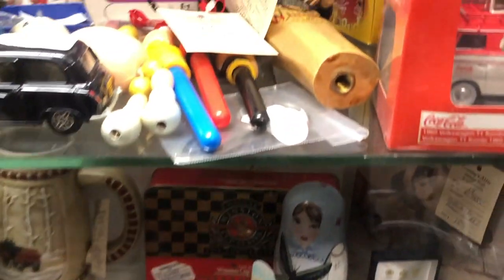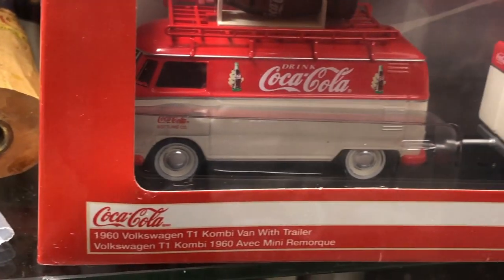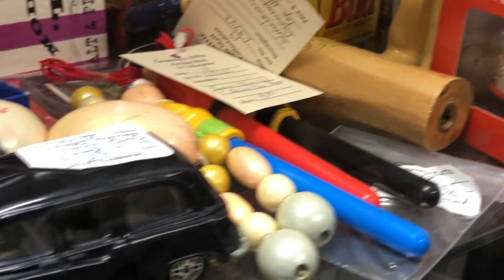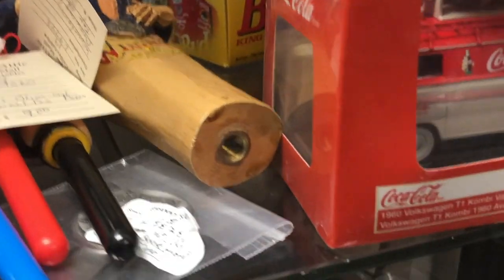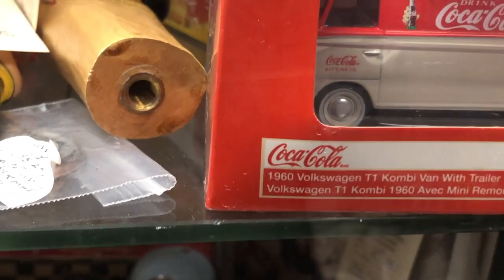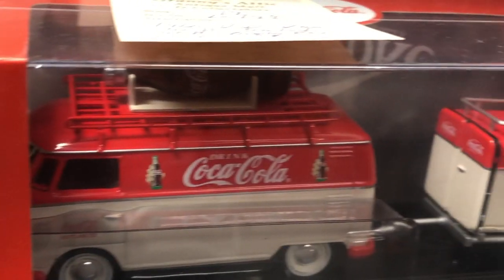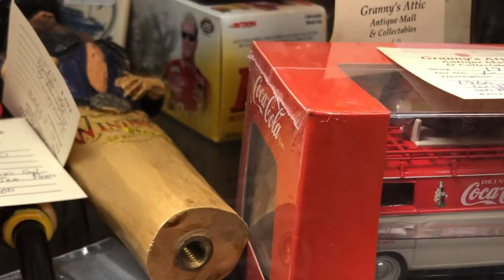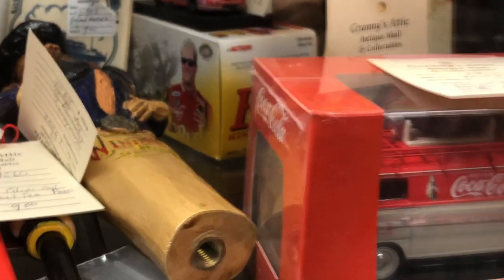Got a few random casts in here. Check this one out. An old Coca-Cola 1/43 scale. Let's see if I can get around to the front. It looks like it is a V-dub. Yep, it's a Volkswagen. It's a combi, pulling this little trailer. Little Coca-Cola vending trailer right there. It's really, really cool. I kind of like that one.